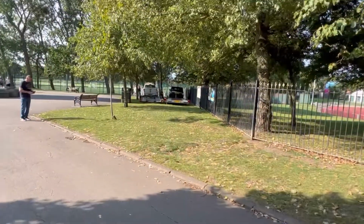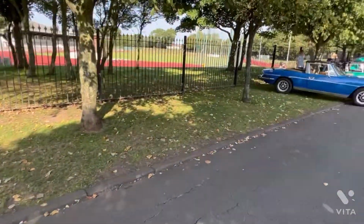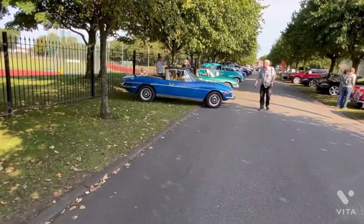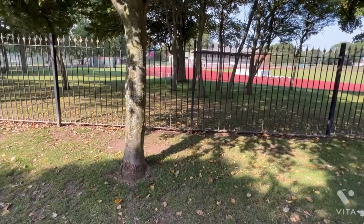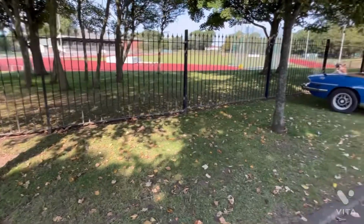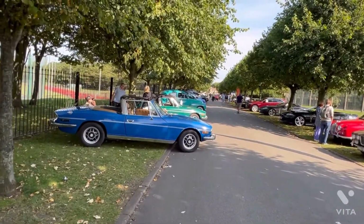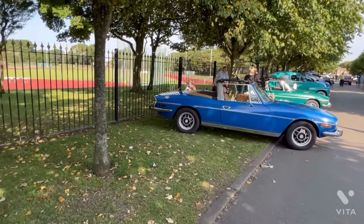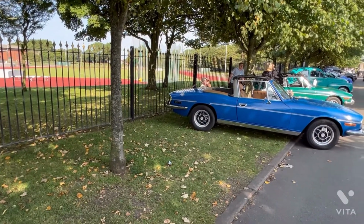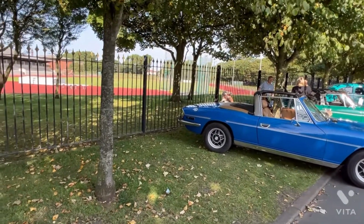Some people got their cars on trailers. I don't blame them really. I would absolutely love to be able to afford to have a classic car. Yeah, well, I did. I used to have Capris. I used to go to shows. But I can't afford to do that no more. Poor Mark One had to go because he was a bit rusty. He went to Ireland in the end.